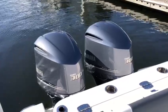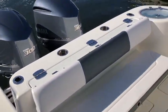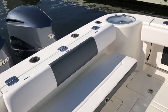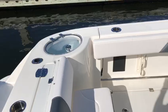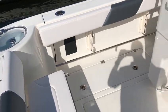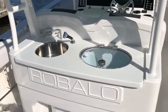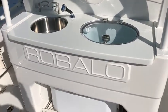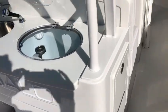Twin 300 Yamahas, very fuel efficient, nice power for this boat. Has your fold out transom seat. Nice port side 58-gallon circulating live well. In-deck fish boxes. You have a secondary live well in the workstation with a slide-out Coleman cooler.